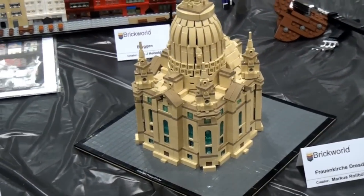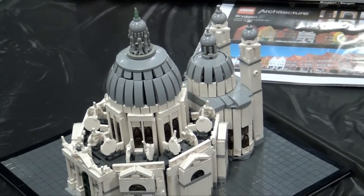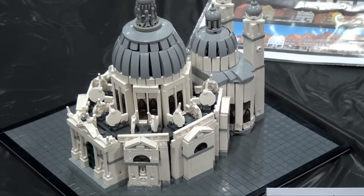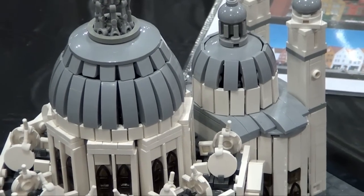And then to the left of that, we have the Santa Maria della Salute in Venice, and this is by Marcus Rohlbühler, but a very, very nice build. Amazing articulation of those domes using different curved elements. So really, really wonderful builds here by Marcus.